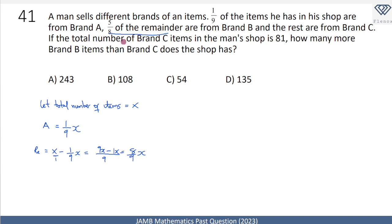And we are told that B is 5/8 of the remainder. So B is equal to 5/8, and what is that remainder? The remainder is 8/9 of x. Now, as you can see, this 8 cancels this 8. So that means that B is 5/9 of x.